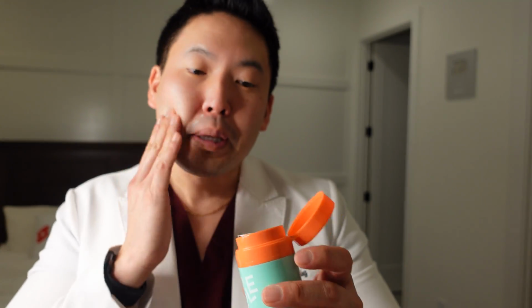Kind of looks like a dollop of mayo. I'll have to practice my bubble game there, but there you go. Much thicker, feels more nourishing. I'd rather use this one in the winter time when I want a thicker moisturizer. So I like this one a lot. I have to give this one also an 8 out of 10.